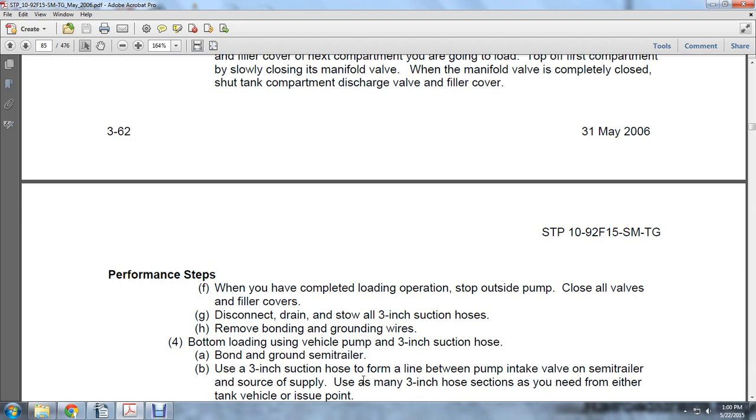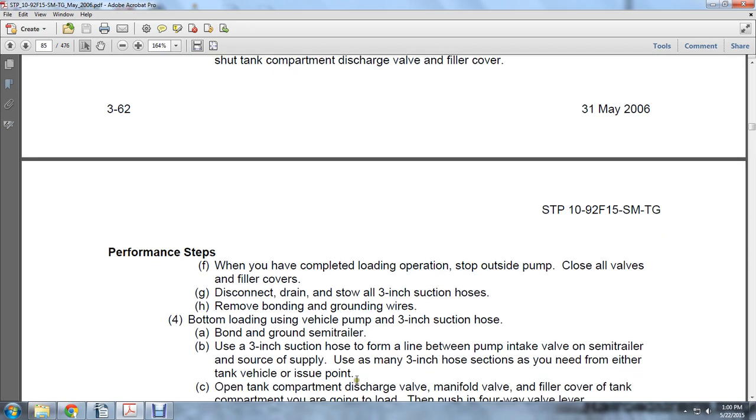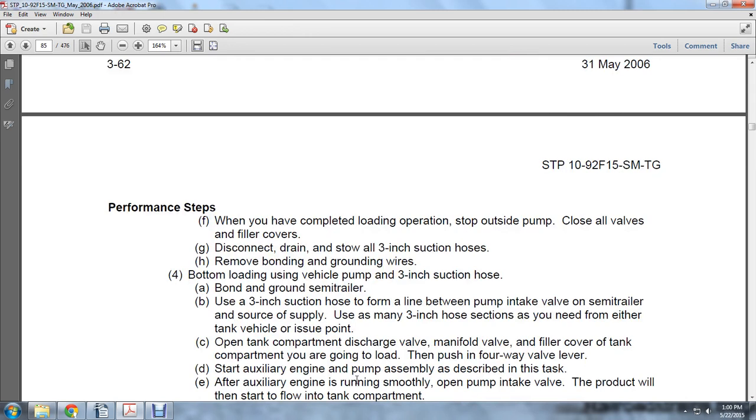Loading using the vehicle pump: use the 3-inch suction hose, and bond and ground the semi-trailer. Using the 3-inch suction hose, form a line between the pump intake valve of the semi-trailer and the source of supply, using as many 3-inch suction hoses as you need for either the tank or the issue point. Open the tank compartment discharge valve, the manifold, and the filler cover of the tank compartment you are going to load.